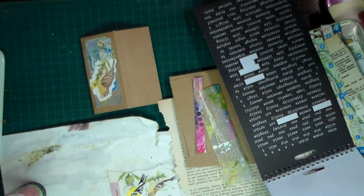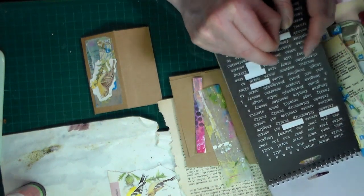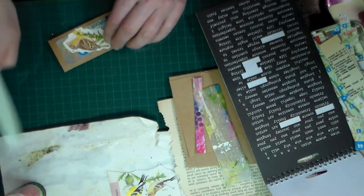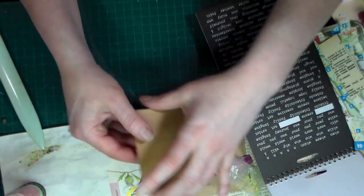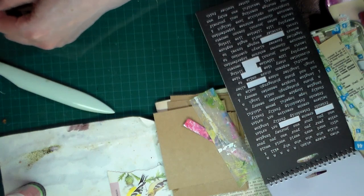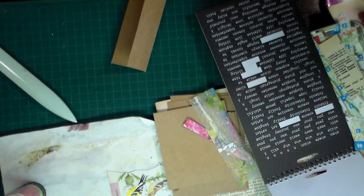Okay, so that, and this here. So here's another little card. I think these are good for fast little crafts, when you don't have a lot of time and you still want to be creative. And I like making my own ephemera for my journals. It just makes it more personal.